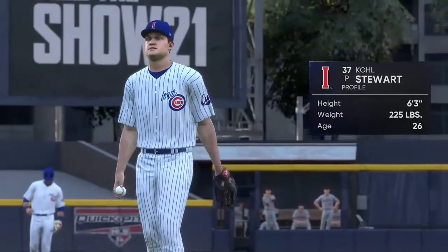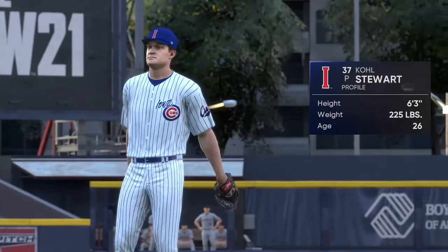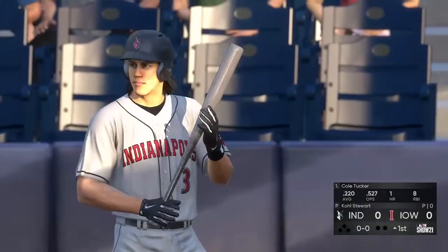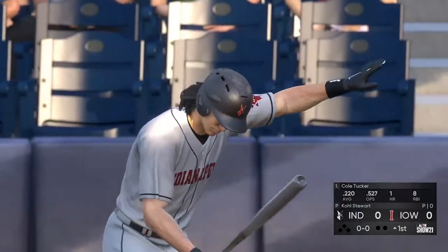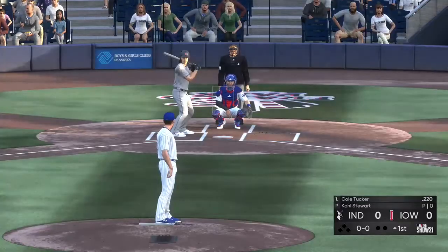What do we need to know here, Danny? Hey, it's hard to have all four of your pitches on, but I think if this guy can have two or three of his four pitches and have command of them, he's going to have a really good game. Into the box, Cole Tucker, and we are set for baseball here this evening.